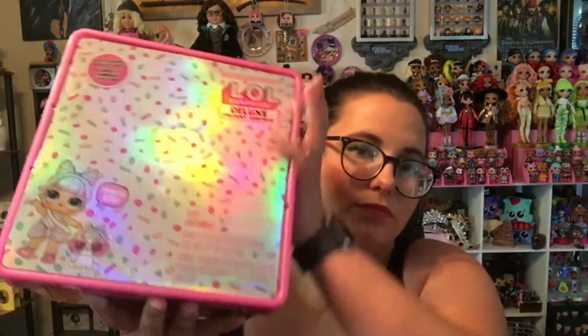Today we're going to do the last item from my school's out care package from my sister, and that is the LOL Surprise Deluxe Present Surprise. There were some zip ties on the side that I went ahead and cut off, and then the ribbon velcros, which is a nice touch in case you want to keep the ribbon. It probably has a kajinker in it that I just thought about. All right. So, that is off. Let's take this top off and see what we have.